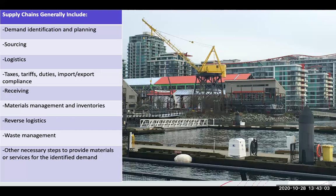And then there's other steps as well, but it's all the bits and pieces that fit in between. But in general, that's what your supply chains include. So everything from identifying the demand down to fulfilling the demand, and dealing with the waste at the end of the process. So that's your supply chain front to back. Those are most of the general activities. There are other bits and variants in there. It depends upon what product you're looking at, what area, what industry, but that tends to be the main ones.